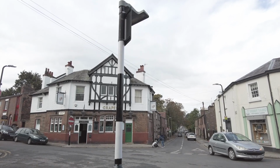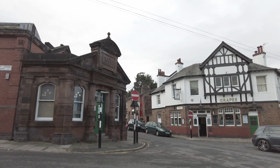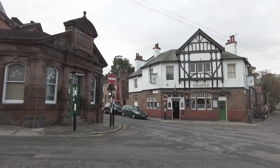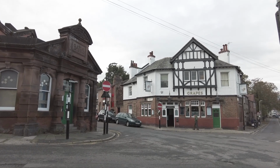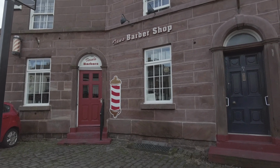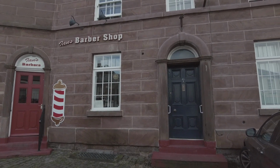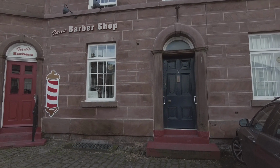Right, so back to the question in hand, and the last piece of this memory trip is the sweet shop near the baths. So there's the baths there, and the sweet shop is behind me. But you know, I'm not quite sure exactly which one it was. Now I seem to remember it being here, and I think it's the red door, but it could be the one next door. I'm going to go with the barber shop being the old sweet shop. That's my guess. Okay, so if you know, please let us know in the comments below.